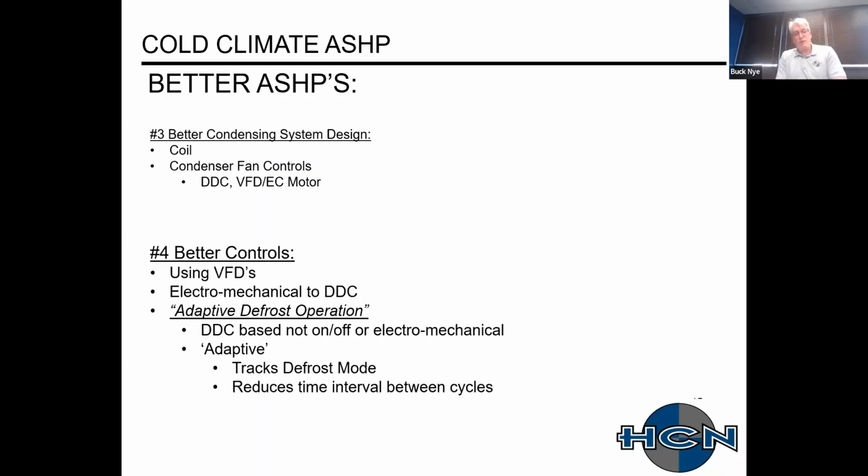The other thing that's happened overall is just better controls by using the VFDs, as the industry moves from electromechanical controls to DDC. In addition, there's a thing called adaptive defrost controls, where it's a little bit more accurate and it's tracking the defrost mode.